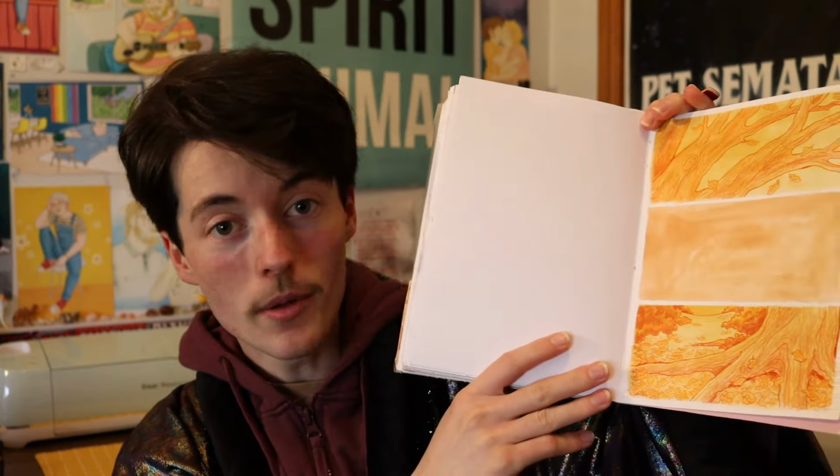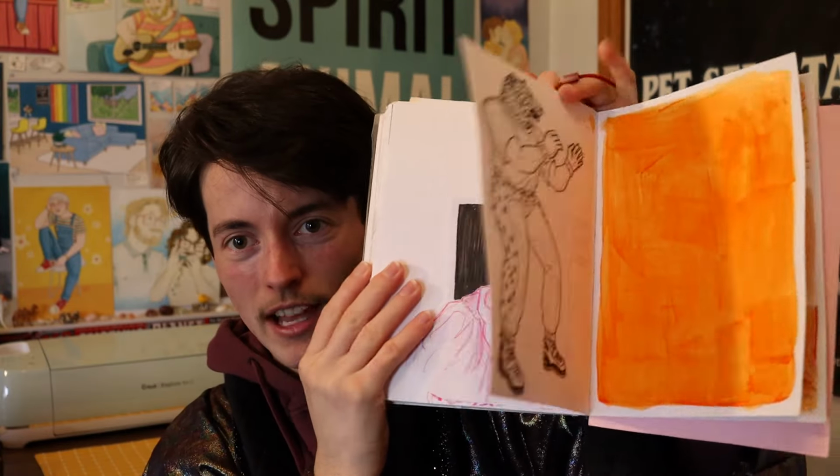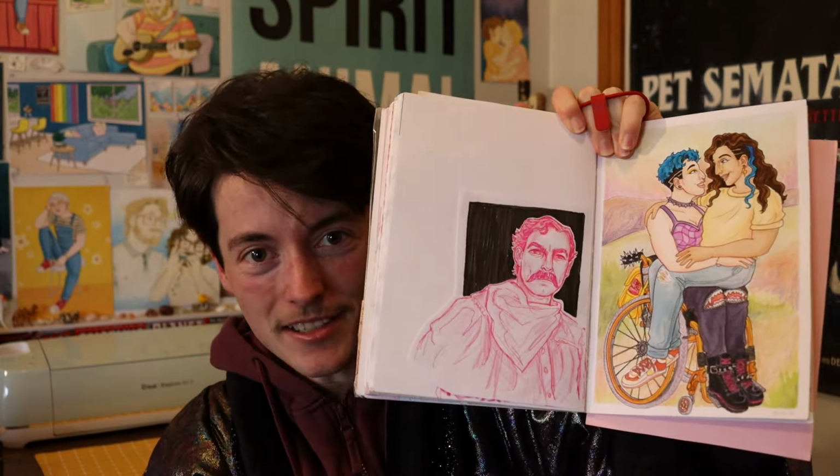I've literally just got one blank page and then just a bunch of random blank spaces. So there's not a whole lot left, but there's enough that I don't feel like it's finished yet. So without further ado, let's get into it.